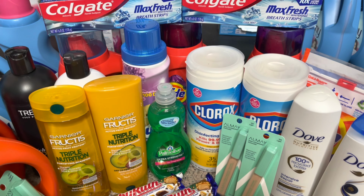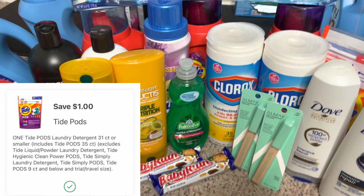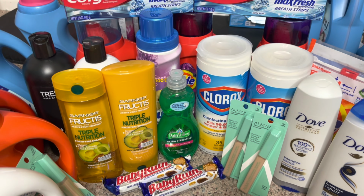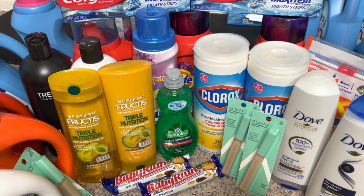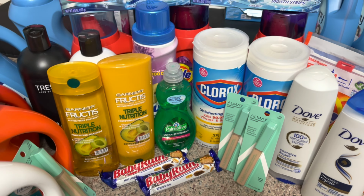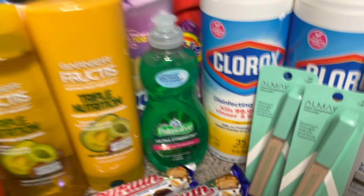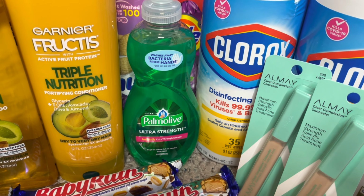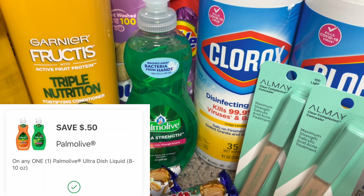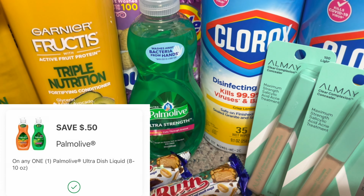I only had 1 digital coupon, and that $1 digital coupon was for the Tide pods. So $4.49 times 3 is $13.47. Minus that $1 digital coupon, it brought my total down to $12.47 for all 4 products, or it makes each item just $3.11. And then I also went ahead and grabbed this Palmolive dish soap, and this is priced at 99 cents. We do have a 50-cent digital coupon, bringing the total down to just 49 cents.